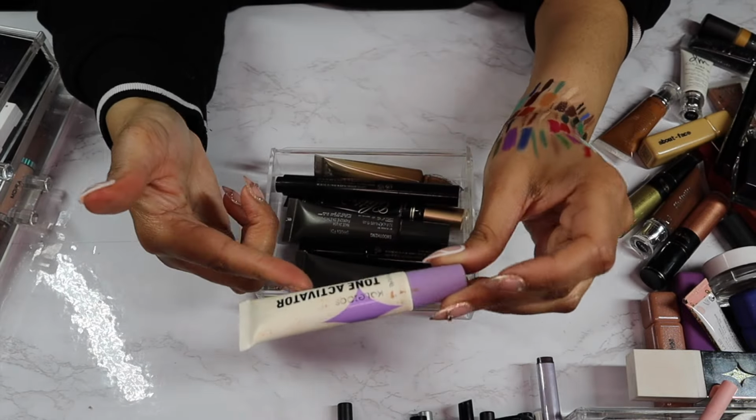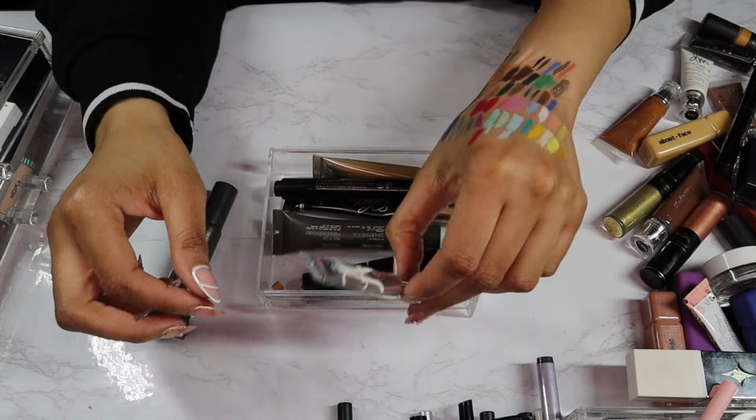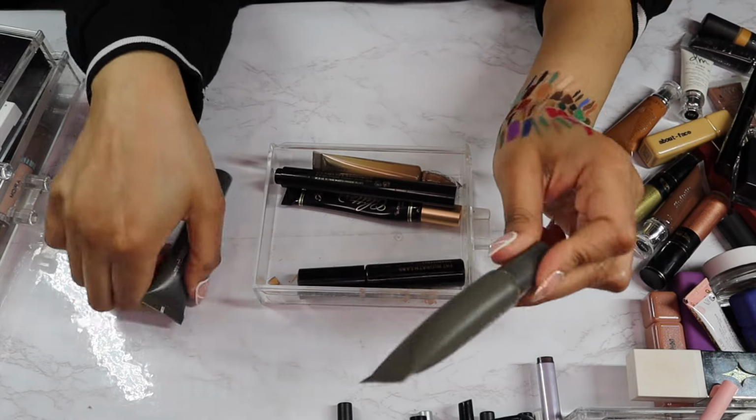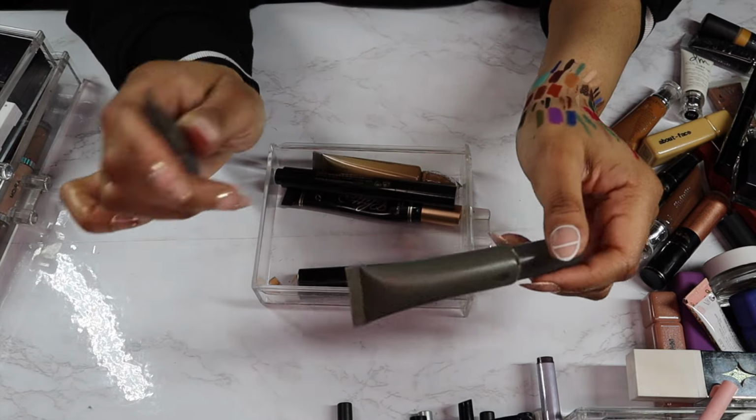The Tone Activator from Kaleidos Eye Primer, not my fave. I'm gonna get rid of that. This is a really old eyeshadow base from ABH. I'm gonna get rid of that. This is my old About Face Beauty Shadow Fix Primer. This is the new one.